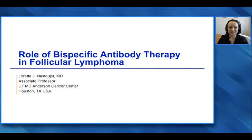The durability of response looks to be quite favorable. Again, this is a single-arm phase 2 study. Important to recognize those patients who achieve a complete response have even longer duration of complete response. Median PFS is about 24 months. You can see about half the patients have hit the PFS event at the time of reporting of this study. You'll see updates most likely this year at ASH. We now have about 3 years of follow-up on this study.